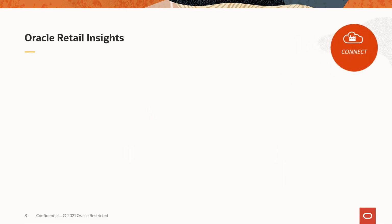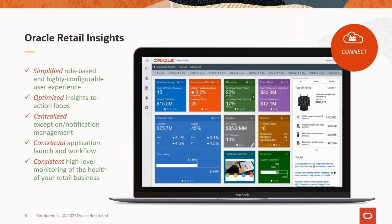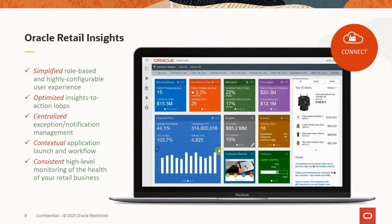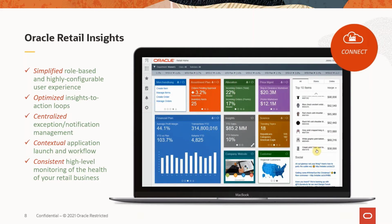Starting with Connect, Oracle Retail Insights includes a tile-based and Oracle Analytics integrated portal framework that we call Retail Home. It's a single initial and optional access point. And it's all about simplifying users' interactions with the data and applications that are most relevant to their roles. So it's a role-based solution. You can see I'm signed in here as Jenny, and it's highly configurable. So a user, Jenny in this case, only sees what she wants to see, and she can change this at any time.